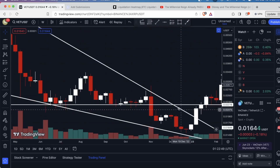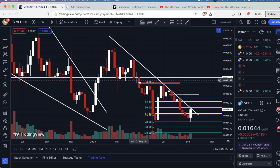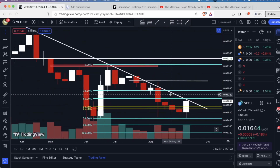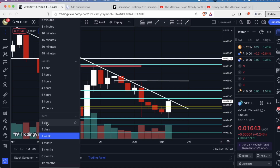But currently, right now, the price is situated well below it. So once we broke down here, we made lower levels of resistance. Most notably would be this downsloping level of resistance, which is what the price is contending with right now. So I'm going to change the time frame, and let's look at this on the daily.